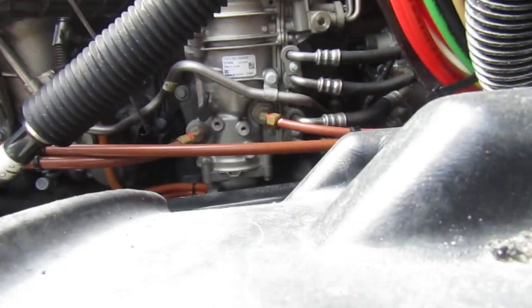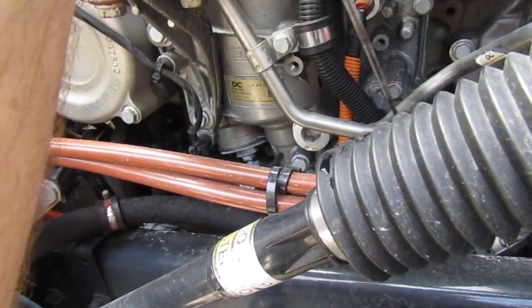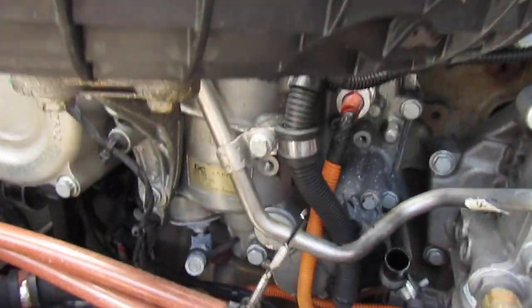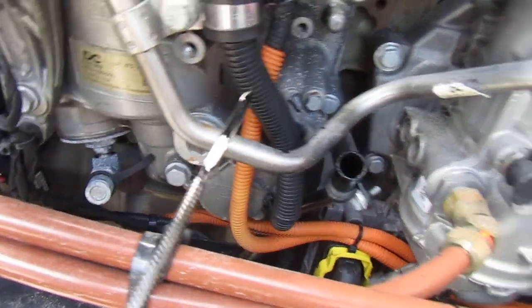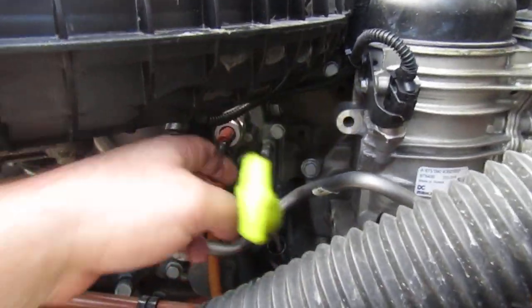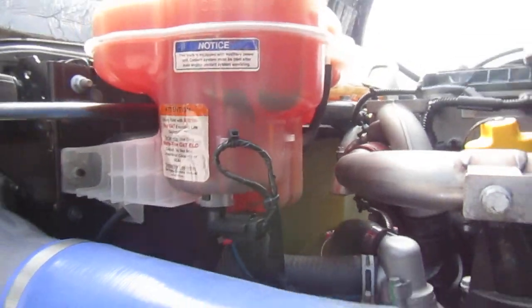Check the oil the only way I know how, which is to wipe it on my shirt. Get in there. Yeah, there we go. Oil's good. A little dirty, but there's plenty of oil in it. Coolant's good. Coolant's clean.